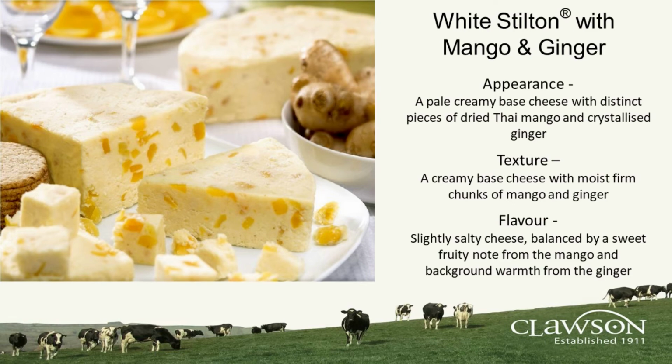You know, as Martin said, we don't give up, we try and we persevere. And one of our development teams said, well, actually, we've probably got a really nice balance here between the sweeter cheese from the mango and the intense fiery notes from the ginger. And what we actually did was blend the cheese and play around with it and got the perfect balance of sweetness coming from the mango and the fieriness from the ginger.